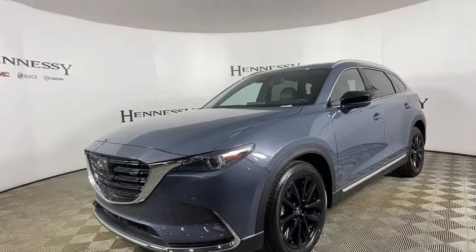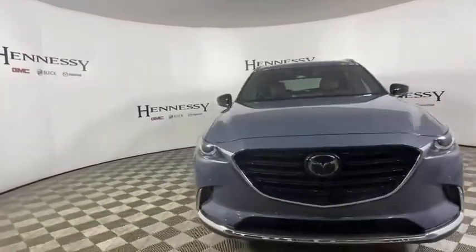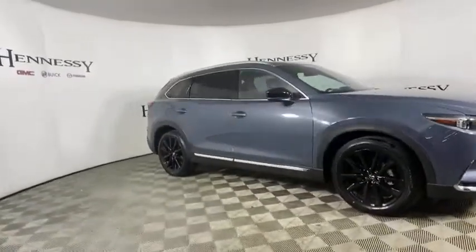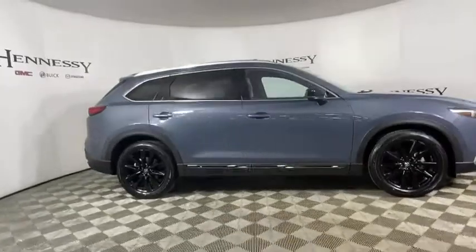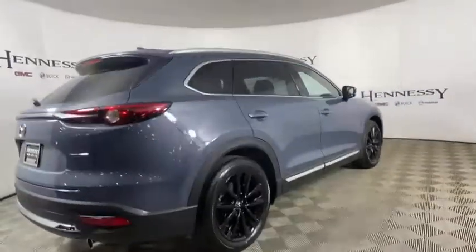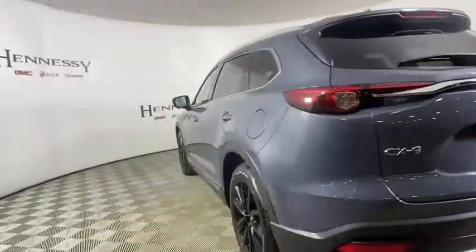Make a great choice today with the 2021 Mazda CX-9. This 7-passenger crossover boasts unexpected styling, a powerful yet fuel-efficient engine, and standard luxury. Safety also comes standard with the CX-9's 5-star governmental frontal and side impact crash test rating.